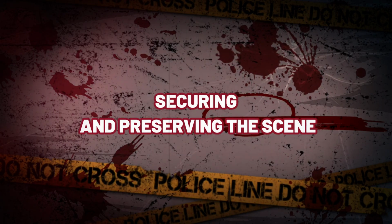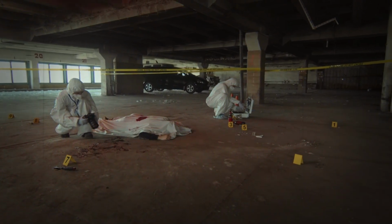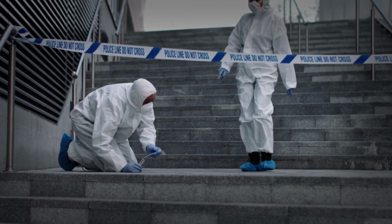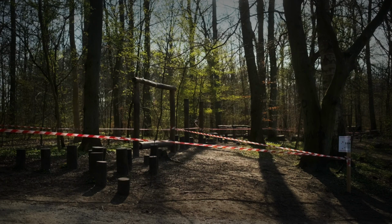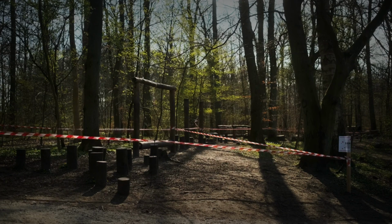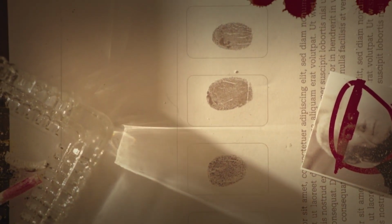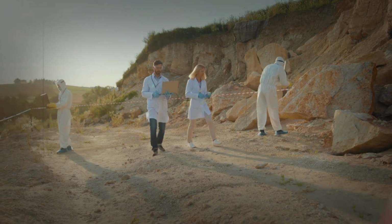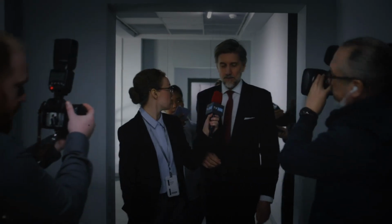Securing and preserving the scene. The first and most crucial step in any crime scene investigation is securing and preserving the area. When detectives arrive, their primary goal is to ensure the scene remains as undisturbed as possible to maintain the integrity of the evidence. This involves setting up barriers such as caution tape and restricting access to only essential personnel. Even minor disturbances, like a misplaced object or a smudged fingerprint, can compromise the investigation. Detectives meticulously survey the area to identify potential threats to the evidence, such as weather conditions or onlookers, taking immediate action to protect critical clues.